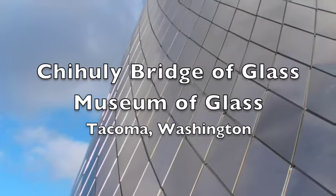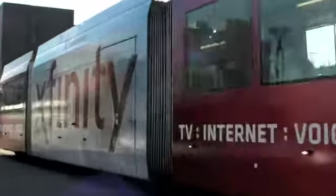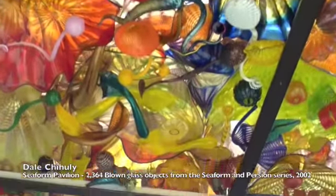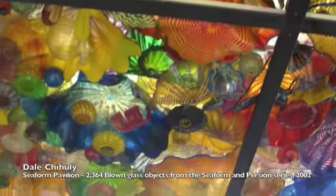When you're in Tacoma, hop on the light rail system, which, by the way, is free, and head on over to Union Station. Stop at the station first to view its glass art display, and then head across the Chihuly Bridge of Glass to the Tacoma Museum of Glass.